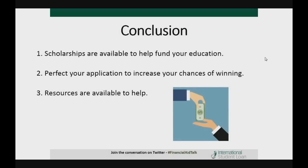So in conclusion, just to give you a brief synopsis of what we've talked about today, we wanted you to realize that scholarships are available, especially for international students. They are out there. The most important thing to consider is to perfect your application to increase your chances of winning. And resources are available to help you. All of the websites that Jennifer showed you are available, and also resources regarding essay writing, resume building, etc. to really help your application are on these websites.